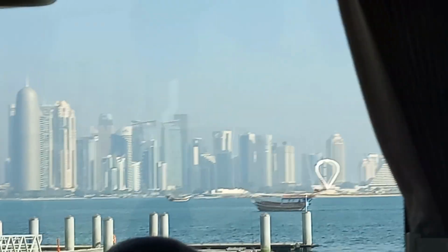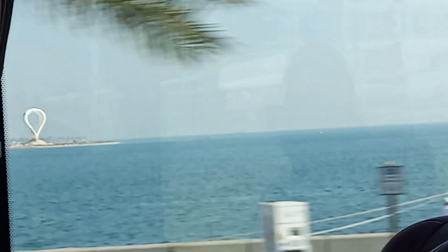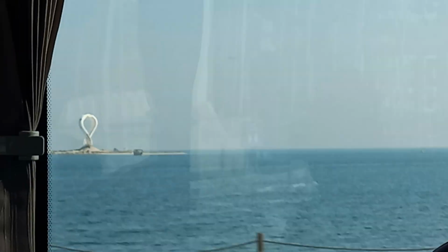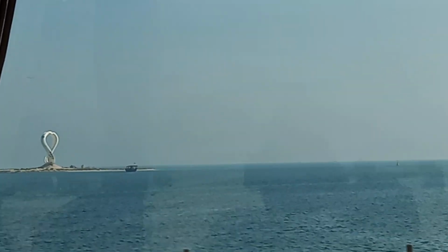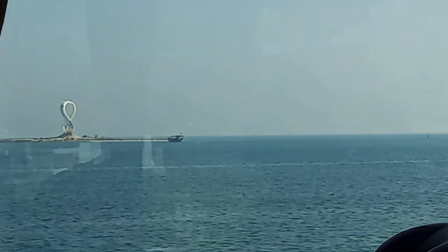Can you see it? It's slowly changing. So in a few moments we're going to see the logo of the World Cup. Do you remember what the logo of the World Cup was? Not really. It was an 8. Number 8, a golden number 8 was the logo. And 8 is not just the logo of the World Cup, but also the number of the stadiums which were built for the World Cup. And that's what we can see right now.